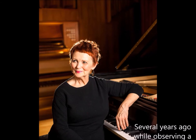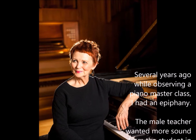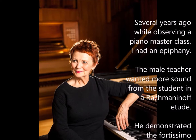Several years ago, while observing a piano masterclass, I had an epiphany. The male teacher wanted more sound from the student in a Rachmaninoff etude. He demonstrated the fortissimo effortlessly with a perfectly aligned hand arch.